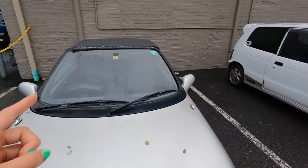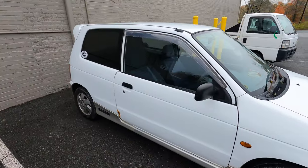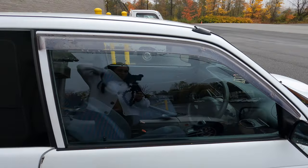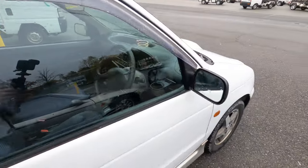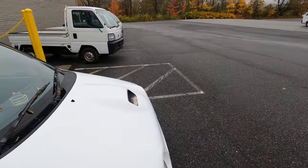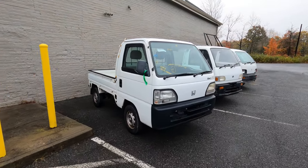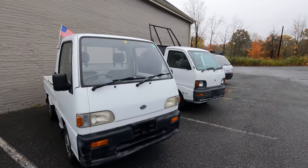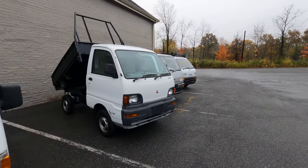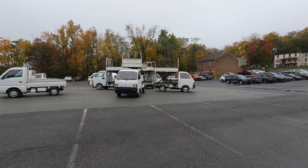This one's sick. I don't know how to really drive stick, but I'm gonna try to drive it. This one's automatic, so maybe I'm just better off driving this one. But it's not as cool. And then they have these K trucks. But y'all already seen these. I wonder if I can get on top of one of those.